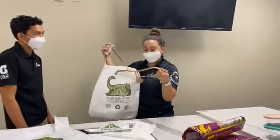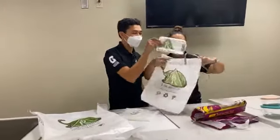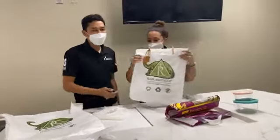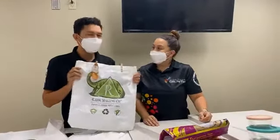We can put our Payless groceries in here and be eco-friendly. And you can also insert your zipper pouch into your eco-friendly tote bag as well. There you go. Yeah, and it's totally awesome. And how much did it cost us? It probably cost us almost nothing.